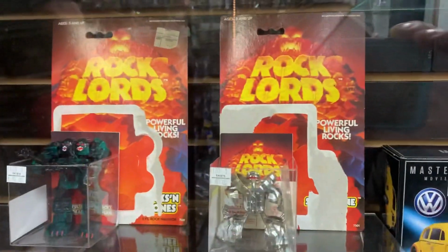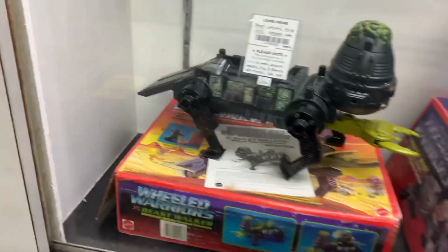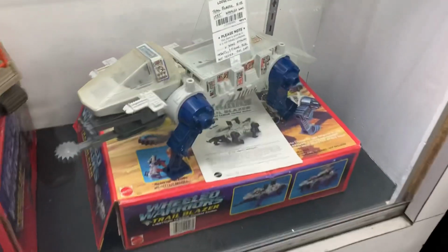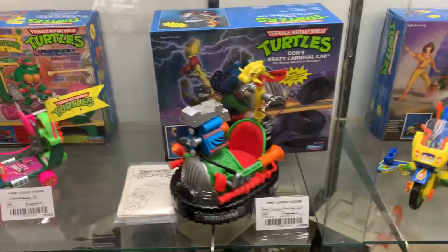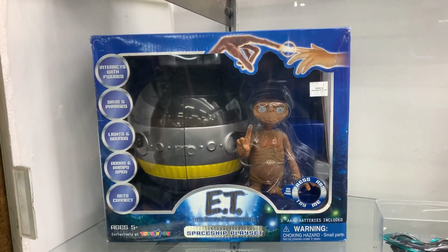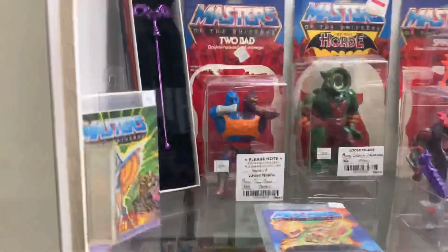And then we have Rock Lords with their backing cards. And then we have Wheeled Warriors. Jason, the Wheeled Warriors. Got the base and the 2 big, the bad guy one and the good guy one. Of the big rover things, which are pretty cool. Some late Ninja Turtle stuff with the boxes, looking mint, really mint. These were really, really minty fresh, really cool. E.T. the Extraterrestrial. Another April, that was it, April O'Neil, that's her name.